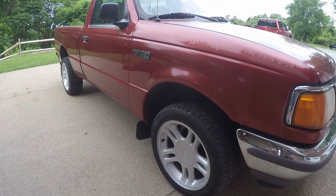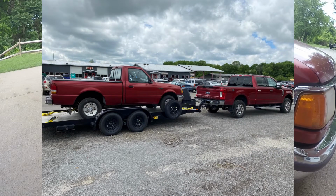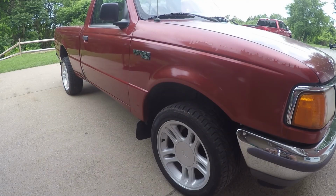So for a little bit more history on the truck, this truck came from Maryland. I actually got it from a local dealer in Pennsylvania where I live, but the truck was originally from Maryland. I Carfaxed it, and it was a one-owner vehicle, and it's almost 100% rust-free. And that was something I was really looking for whenever I wanted to buy one of these.